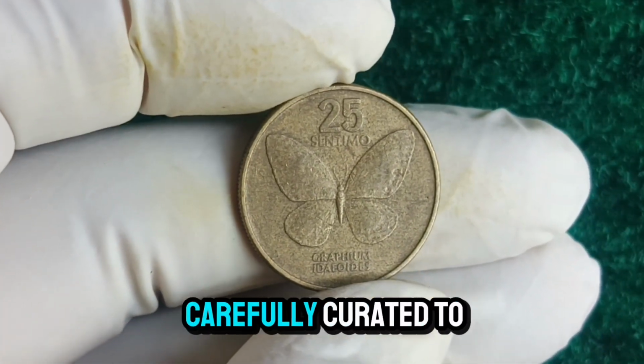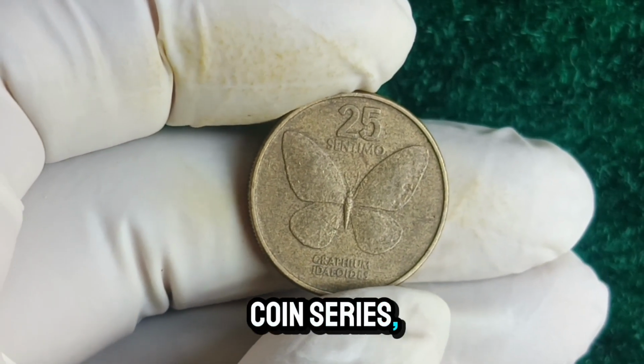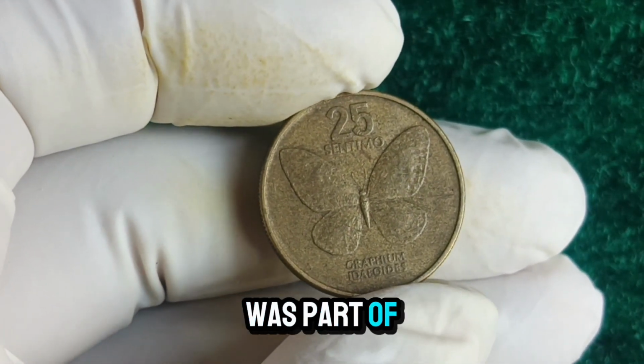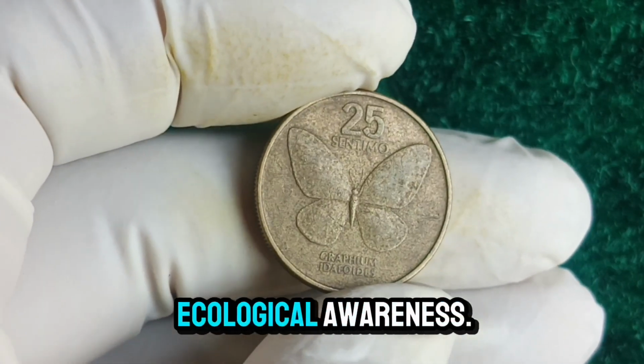Currency designs were carefully curated to reflect national pride, heritage, and progress. The Flora and Fauna coin series, which includes the 25 Sentimo 1987 coin, was part of this effort, designed not only for practical use, but also as a symbol of national recovery and ecological awareness.